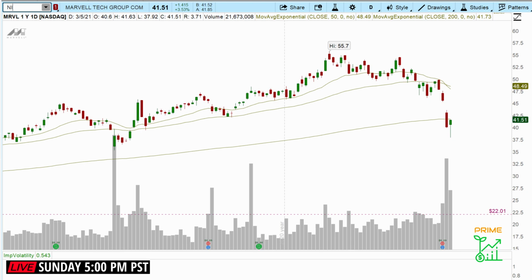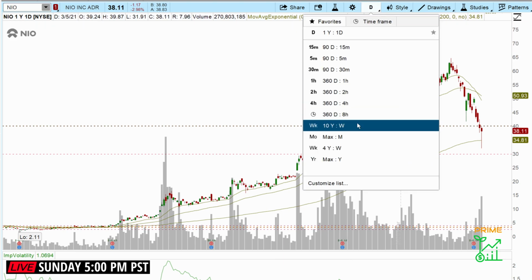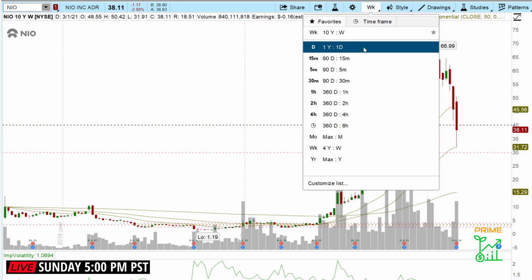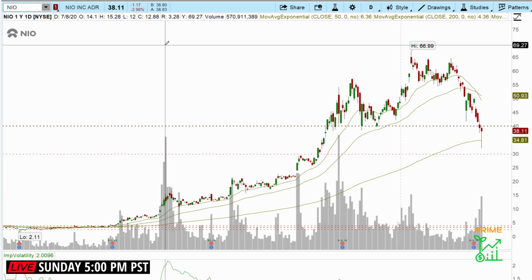Okay, NIO. I like the daily chart. Let's take a look at the weekly time frame first, just out of curiosity. I don't like the weekly time frame. It looks like it could have much lower prices. I think the daily is acceptable for a reversal candle. It went down and tested the 200 period moving average.